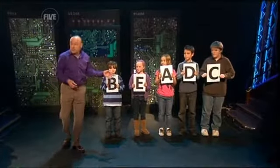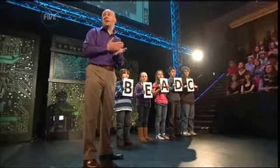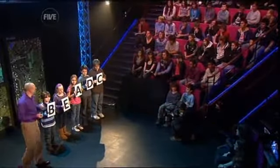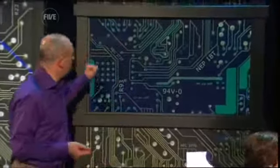Now, something that computers do all the time is to sort things. For instance, if you bring up a list of your friends on your mobile phone, then you'll probably like them in alphabetical order. So I'm going to show you a simple computational recipe that will sort these letters into the right order. So here it is.